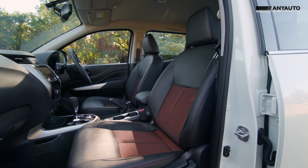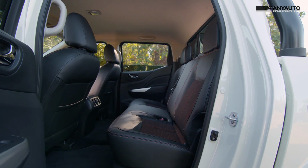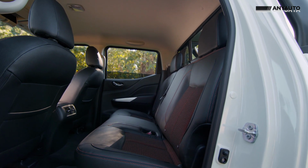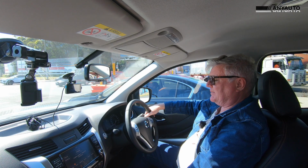It's got very comfortable seats, very comfortable. The driver is particularly well catered for. The driver has electric adjustment on his seat, plus there's a lumbar support adjustment as well, which I think is really important. The passenger sadly has to make do with manual adjustment, which I think is a bit sad.